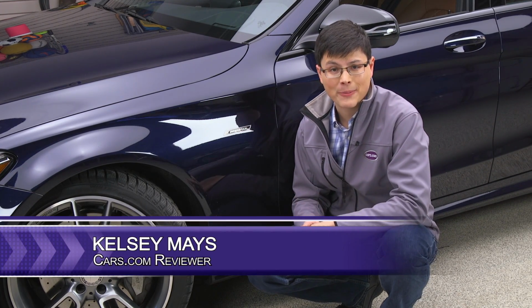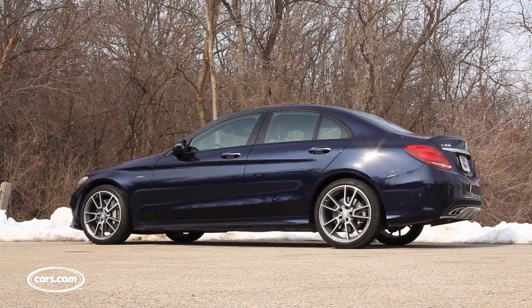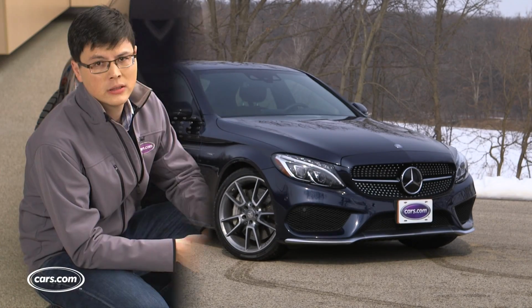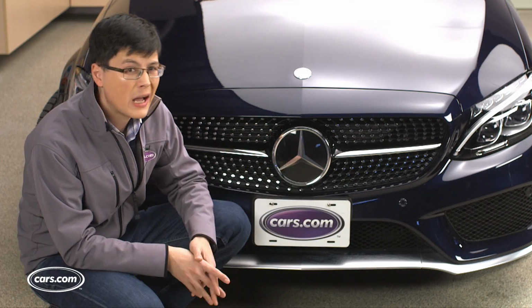Mercedes-Benz C-Class shoppers have a performance variant in the new C450 AMG. Now the C450 replaces last year's C400, and if you're wondering if this is just a tarted up version of that car, well, it isn't.